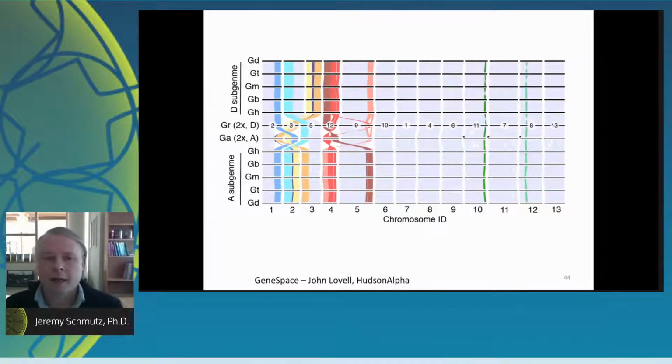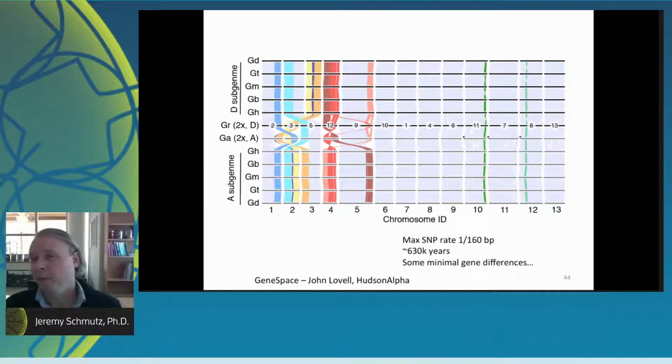This is a nice plot from GeneSpace, which is our pan-genome program we're working on right now to derive plant pan-genomes, led by John Lovell at HudsonAlpha. And you can see genes are pretty well conserved all the way across the A subgenome. These are the diploids, including diploid D, and then out into the D subgenomes. Really nice conservation. Max SNP rate's about 1 in 160 base pairs. You might know that as pretty close to the maximum variation that's in the human population. I mean, incredibly inbred for a wild plant population.